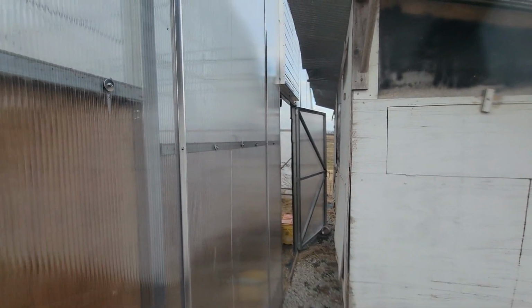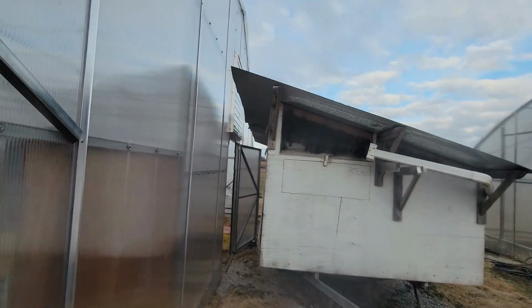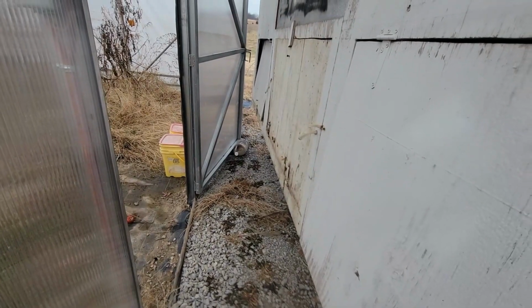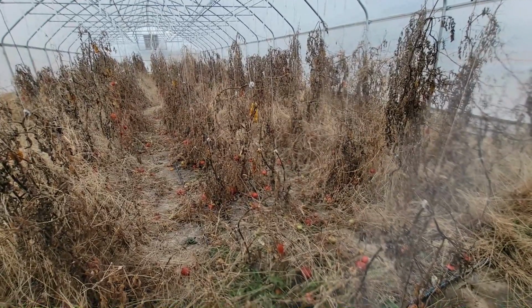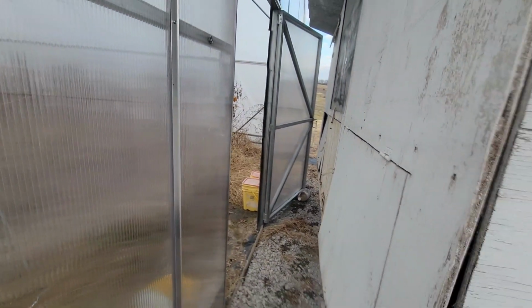Okay, we are backed up to the tunnel here, and I'll show you what we got going on. Let me back up a little bit, right up to the door. This middle door here comes open. That's the one we usually let them out in, and they will have access to all of that yummy tomato vegetation, any bugs that are in there, help us stomp stuff down, maybe give a little bit of fertilizer.